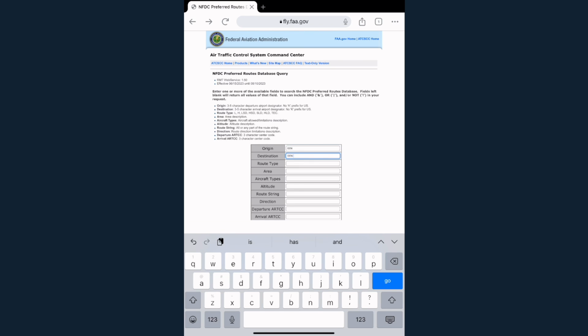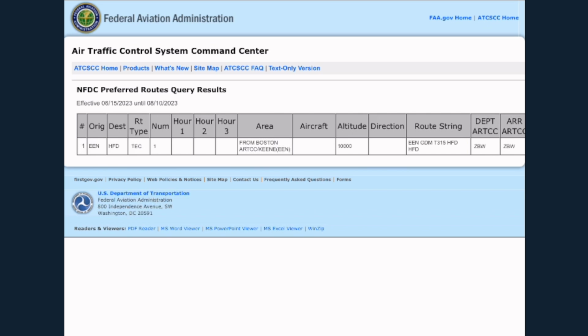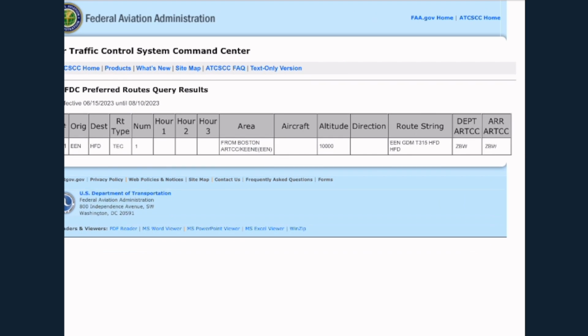In this case it is Echo Echo November. And then we are going to be flying into Hotel Foxtrot Delta. And then we can just see. So there is actually a preferred route that the FAA wants us to take. So if we just look at this route here, we've got EEN, GDM, and then we're looking at T315, HFD. So let's make sure that we keep that in mind when we now go back to ForeFlight.